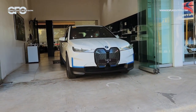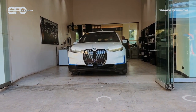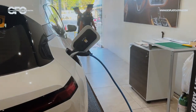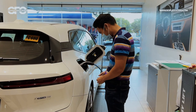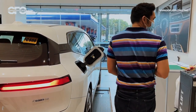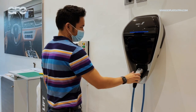Ibang story na ngayon if you have a level 2 AC home charger. And usually, that's included the moment you buy an electric car. Now, with a level 2 AC home charger, power is now fed directly from a 40 amp circuit breaker, which in the case of the BMW iX, this brings down the charging time to just 11 hours as opposed to more than 24 hours when charging just via the 220 volt level 1 AC outlet.